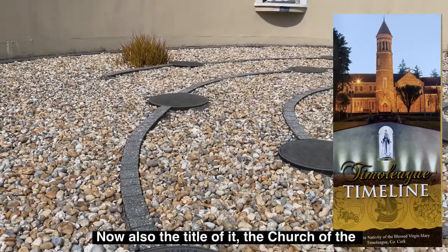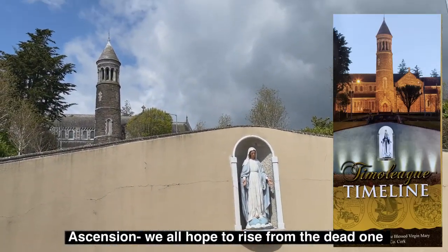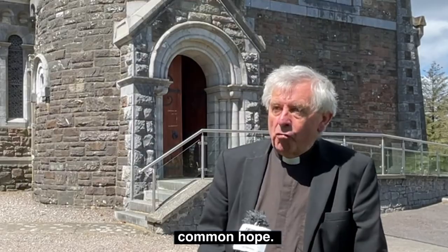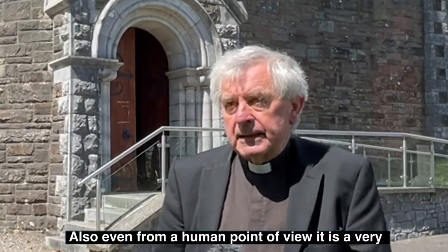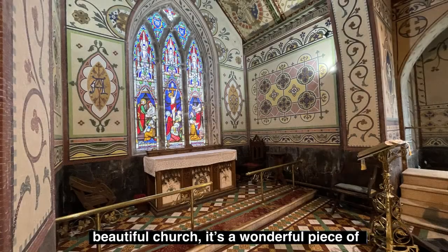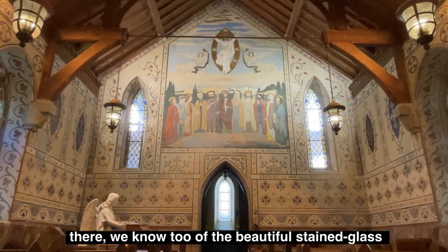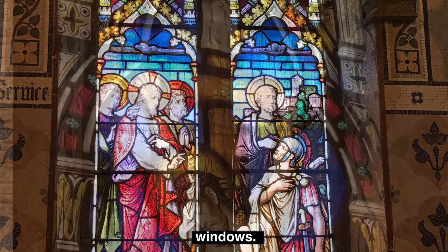And also the title of it, the Church of the Ascension. We all hope to rise from the dead one day and to ascend into heaven, so that is our common hope. Also, even from the human point of view, it is a very beautiful church. It's a wonderful piece of architecture. We know of the beautiful mosaics there. We know too of the beautiful stained glass windows.